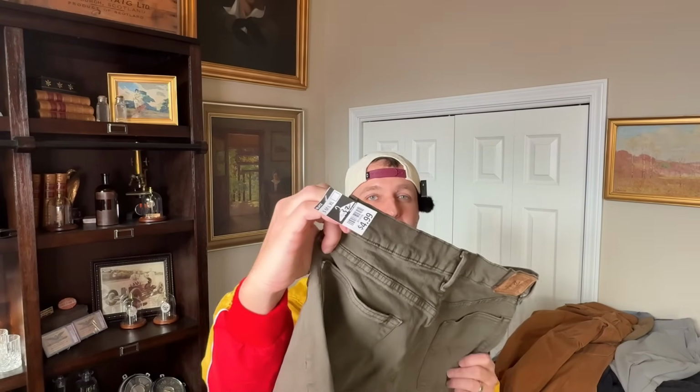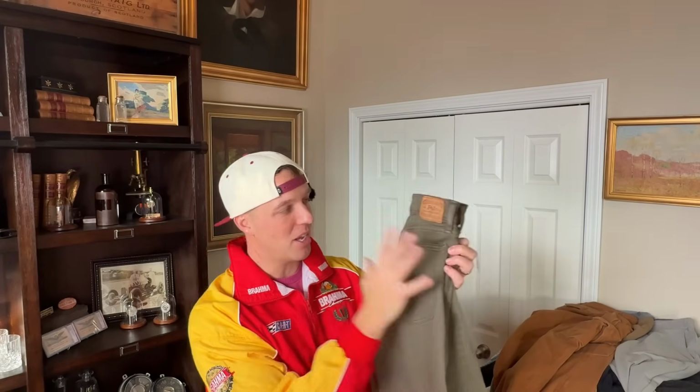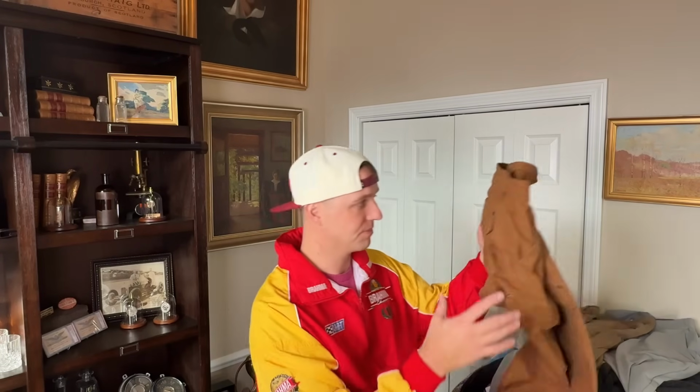These were $5. These should have been $7.99 to be honest, because they're like a denim material. Polo Ralph Lauren jeans, this is like an olive green or military green. Really nice. I've been selling these for right around $25, $27 in blue. We'll give those a shot for $5. Worth it all day long.